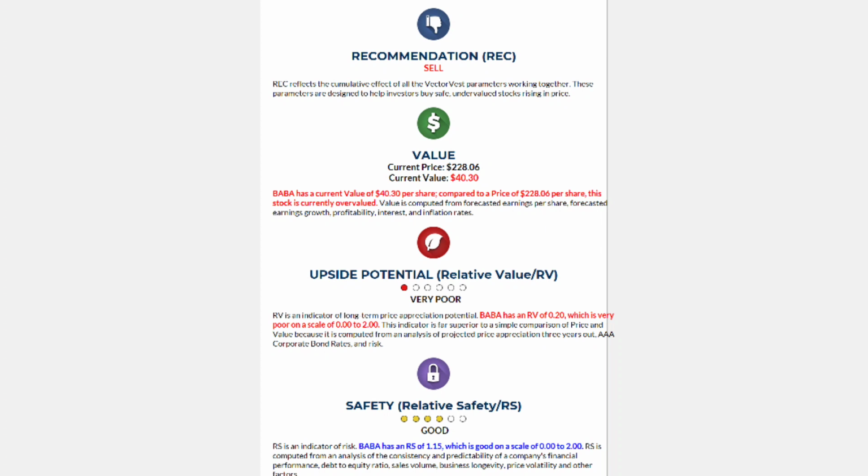Right off the bat, I see that the recommendation is a sell. When VectorVest has a sell recommendation, it would be an extremely speculative move to go ahead and buy that stock. The sell recommendation is there for a reason. Now, of course, it doesn't mean that you have to go out and short the stock. That would be a speculative move as well. Short selling is speculative in nature. So if you're a prudent investor or even a conservative investor and you're looking to buy Alibaba and add this to your portfolio, according to VectorVest, now would not be the time. We need to see this stock rising in price before we get in.